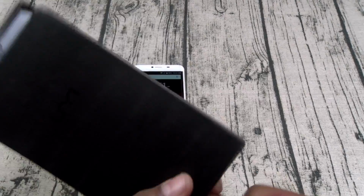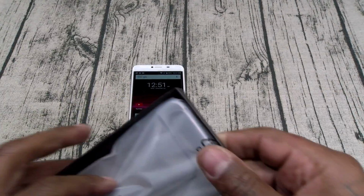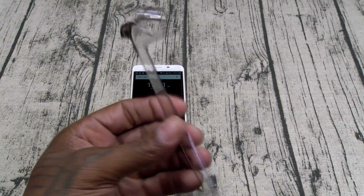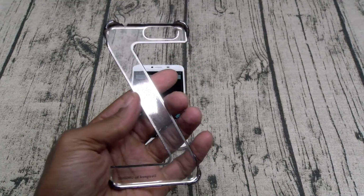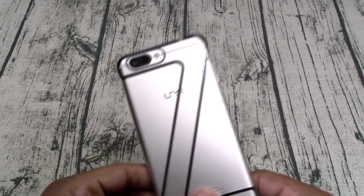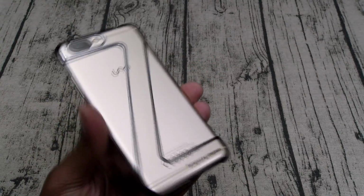All right, so they do sell accessories. First, we'll take a look at the Z case. Now, check this out. This is kind of unique right here. I like this already. This is the Z case. This is kind of funky right here. Let's throw this on. Now, this just covers up your camera. Got the Z on the back. This is kind of dope right here.